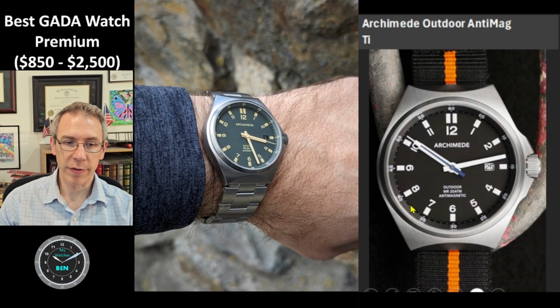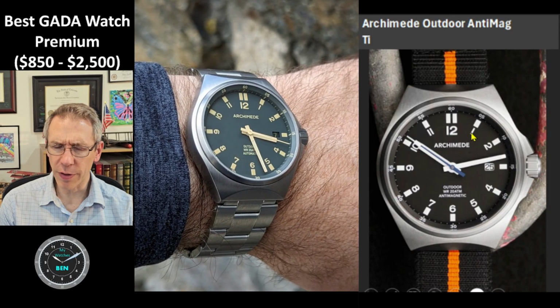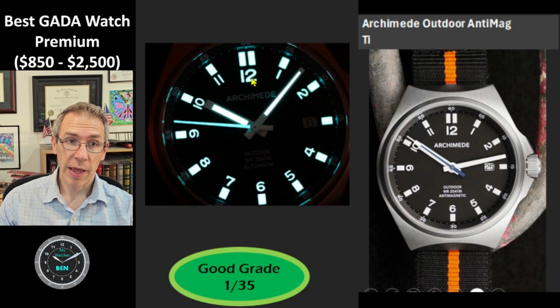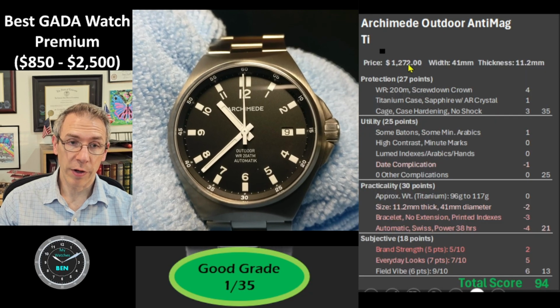And they do offer it with this NATO strap as well. I would go for the bracelet, and hopefully the NATO strap comes with it as a secondary strap. The lume looks fantastic. Full lume on the seconds, very bright. All the indexes are lumed, and they're big chunks. And then all the Arabics are lumed as well. That's fantastic. Yeah, and only $1,200.